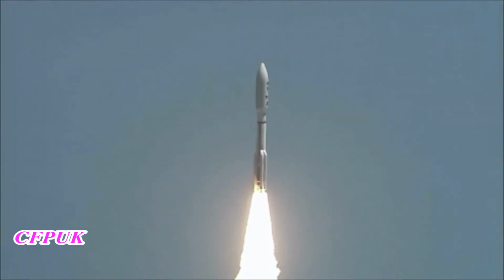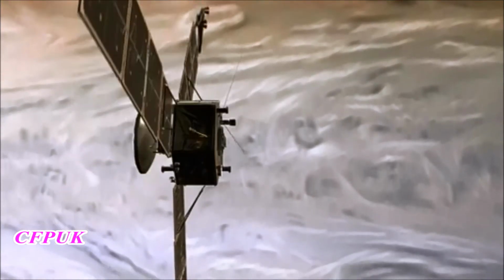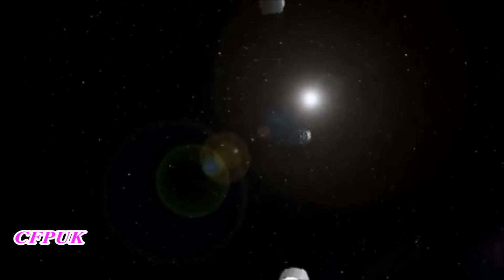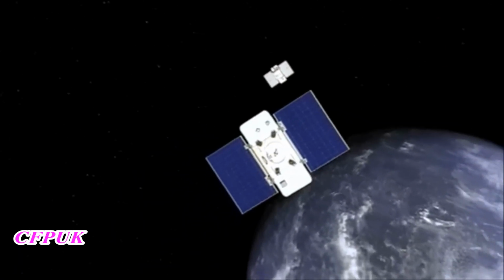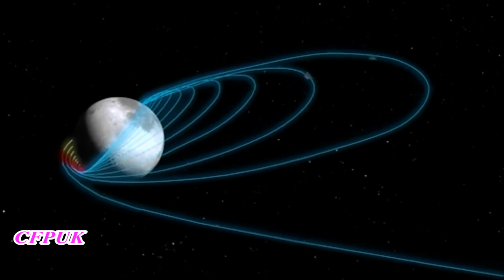to place the 4-ton spacecraft on a course for Jupiter, the largest planet in the solar system. A pair of small spacecraft known as Grail were sent to our closest astronomical neighbor, the Moon, on a Delta II rocket on September 10th to map the lunar gravity field with unprecedented precision.